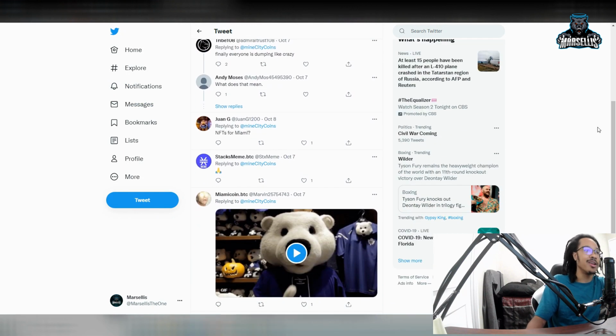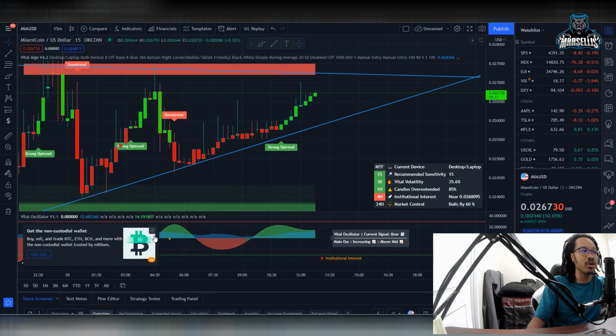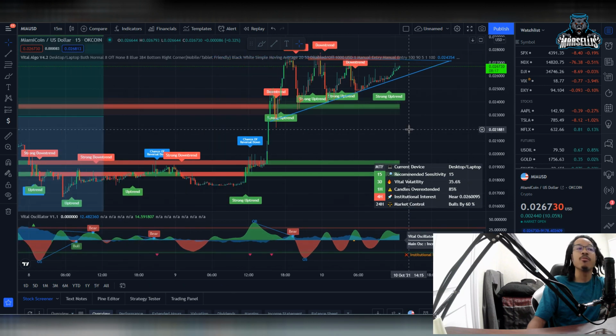We got a whole lot of stuff going on here. But yeah, remember, I'm not a financial advisor. None of this is financial advice. Not telling you to dump your money into Miami Coin, but I'm telling you we are in an ascending triangle, and we're heading right out of this ascending triangle into a bullish pattern, quite possibly. But remember, I'm not a financial advisor. None of this is financial advice. Anything can happen. We could get a bull trap out of nowhere.